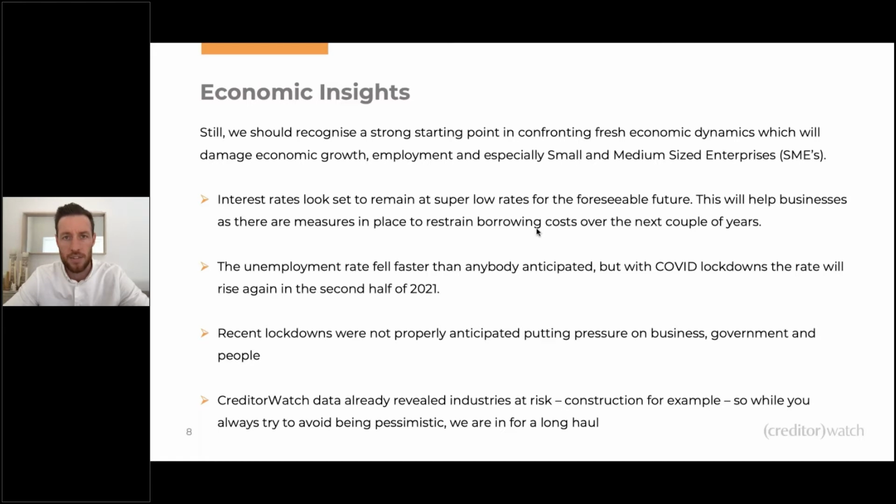The fact that they've come out of the 2-week lockdown is great, but there's still significant restrictions on it, so they haven't got back to the normal 100% output that they had been tracking along.